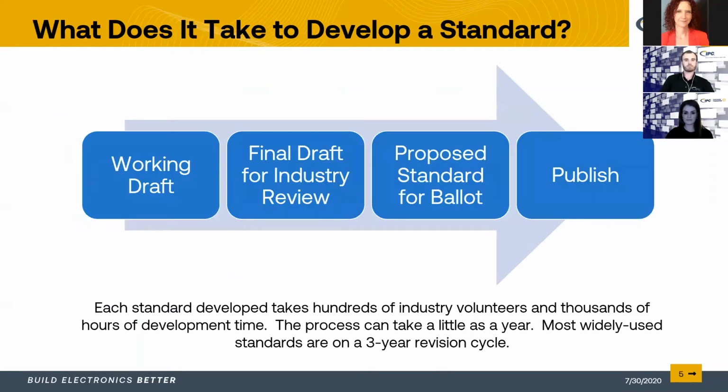So first we need to talk a little bit about how a standard is developed and why this is so important. Each standard takes hundreds of volunteers to bring it to life, and it takes thousands of hours of development time. It is not an impossible metric to think that it takes 40 or 50 hours for one revision cycle for one piece of this. The working draft, considerably more. It takes up to 2 years or more to develop a working draft. The final draft for industry review, although it's just a 30-day period for the industry to see it, it takes hours and hours and hours to develop it.